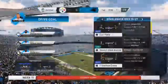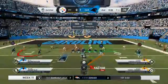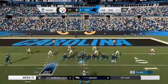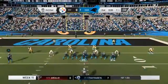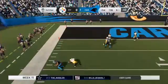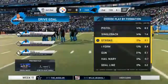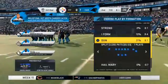Second quarter now from Charlotte, and it's the Panthers with the football as they come up now 2nd and goal. After 1, 7-0 on EA Sports. That's complete right around the 8. No gain that time on the completion, and it'll be 3rd down.